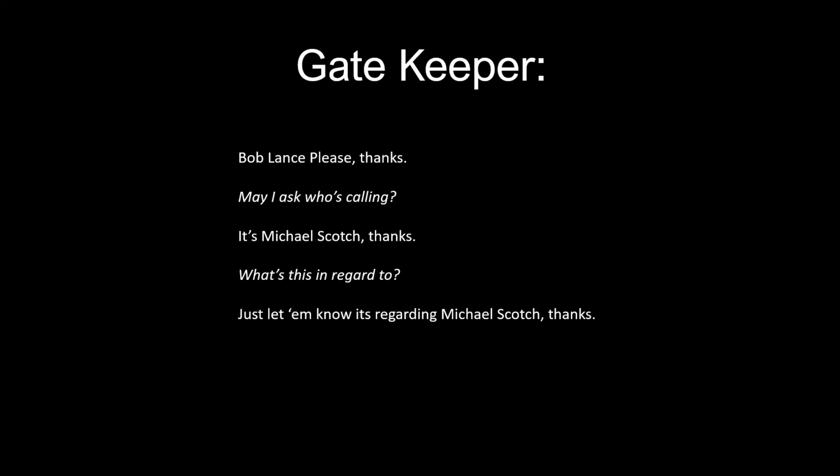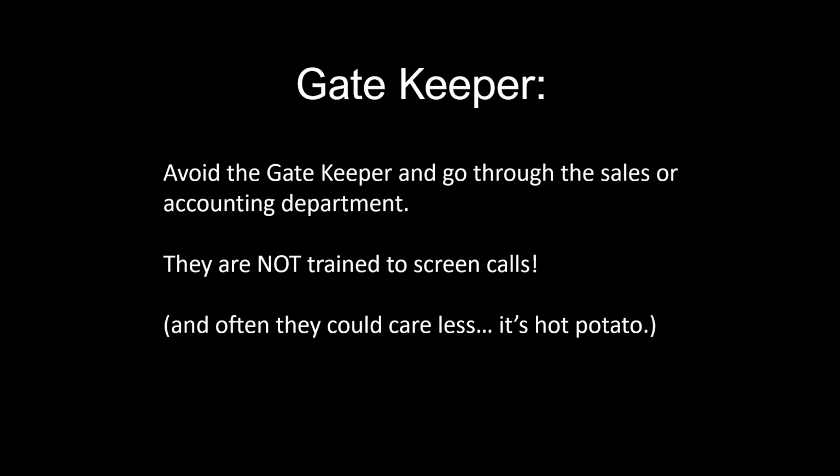Now, if you can't get through the gatekeeper for some reason, you can always go around them. Now, we talked about this method earlier for intelligence gathering, meaning asking people about who's the head of this department or that department, what's their name, etc., etc. This actually works very well for getting around the gatekeeper and getting to the decision makers as well.